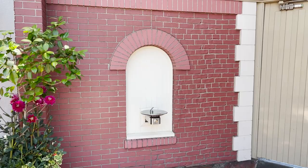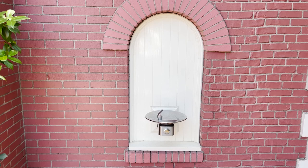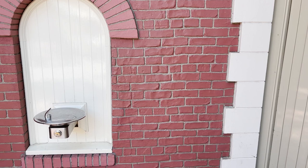This is called the test wall. What it is, when they were first coming up with the idea, they wanted Disneyland to be kind of cartoony, right? And so they thought it'd be a great idea to have wavy bricks. See how these bricks are all wavy like this? But they weren't sure how it was going to look. So what they did is they did this test wall where they put the wavy bricks there.